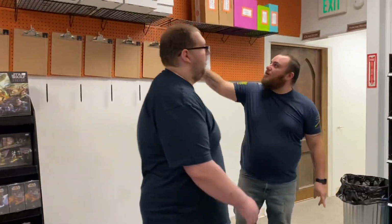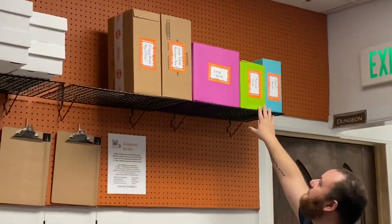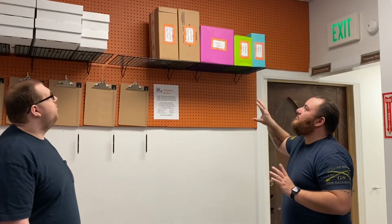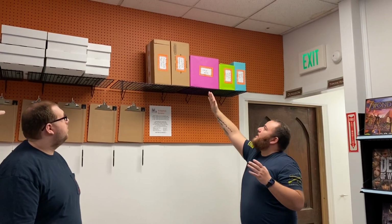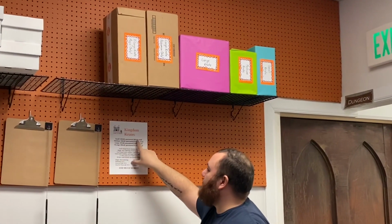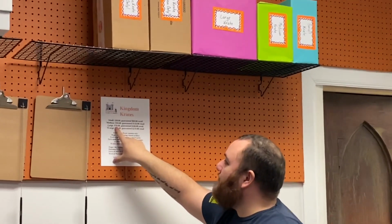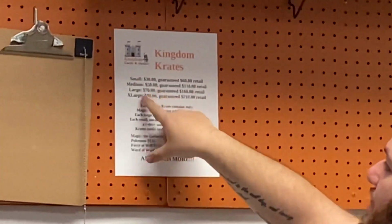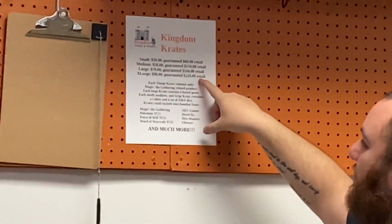This is the best sellers right here, Kingdom crates. A specialty of the Kingdom. These are basically loot boxes from the Kingdom. You have your different price points: small, medium, large. The chart is right there on the wall. Small, $30, guaranteed $60 in retail. Medium, $50, guaranteed $120. Large, $70, guaranteed $160 in retail. Extra large, $90, guaranteed $212 in retail.